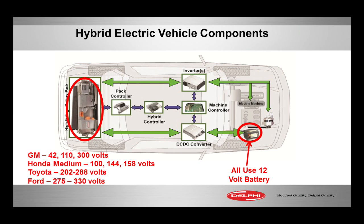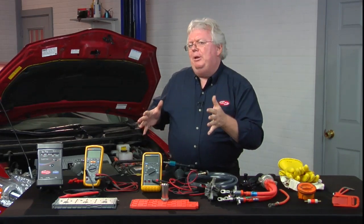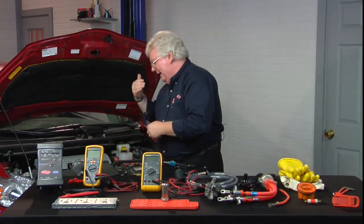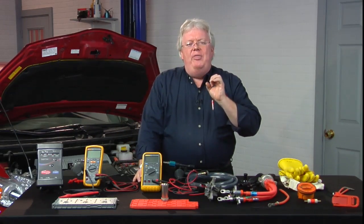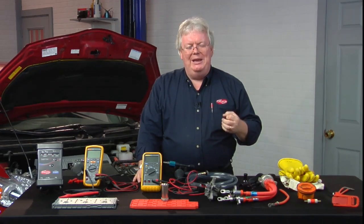If it's a pluggable hybrid like a Chevy Volt or, let's say, a PHEV, pluggable hybrid electric vehicle, like some Toyotas have the option or some of the new C-Max Fords, those will have longer range, but they will also have a plug to plug into the back of the vehicle to charge them at night.